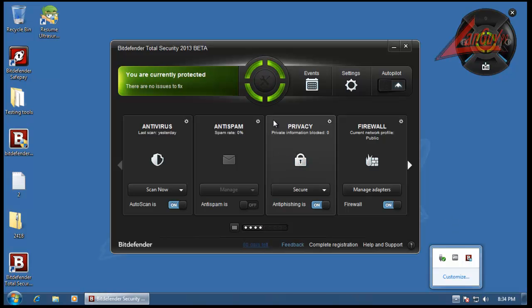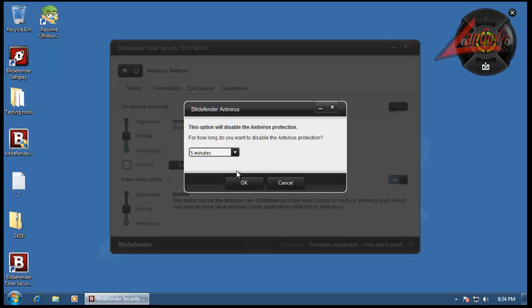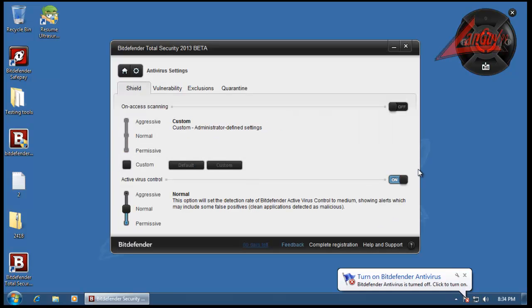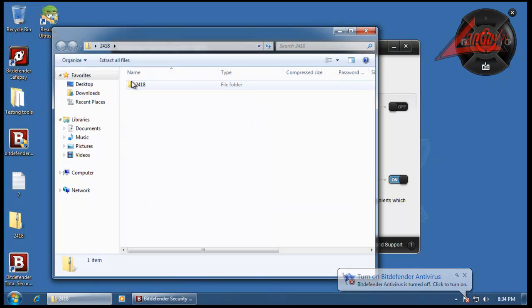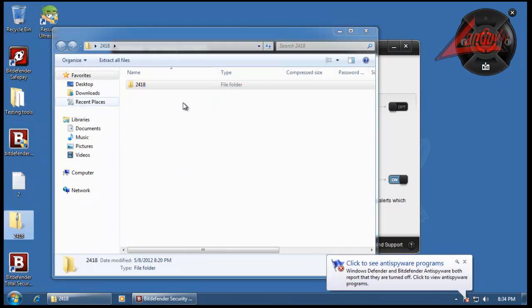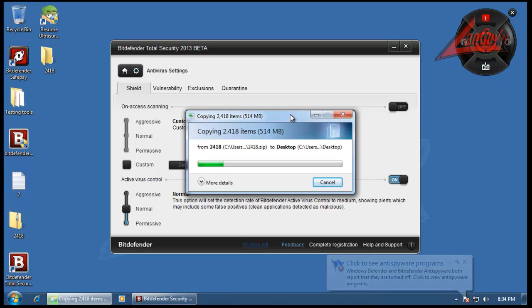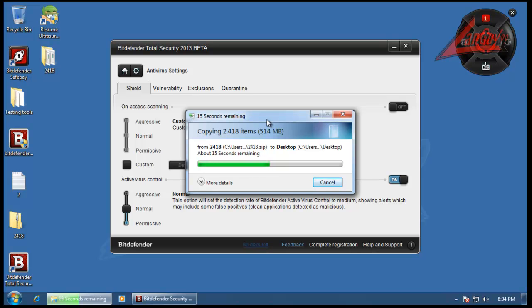Now let's temporarily disable the antivirus. Okay, and this gives us a chance to unpack this malware. So there are 2,418. I'll have to show you guys after it's unpacked. And then we'll do a context scan, right click and scan on it. And we'll see how many it finds that way, and then we'll see what it does with the files that it doesn't identify. We'll see how it handles those, because that's the really interesting part.